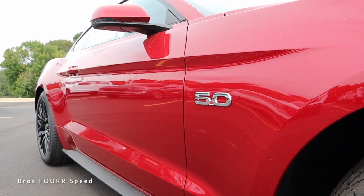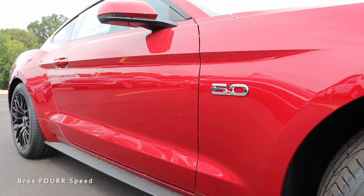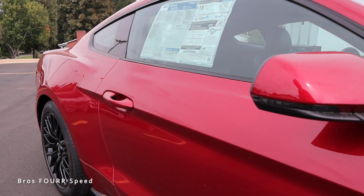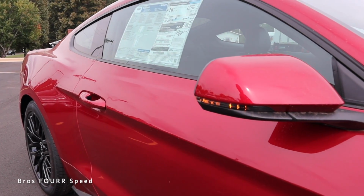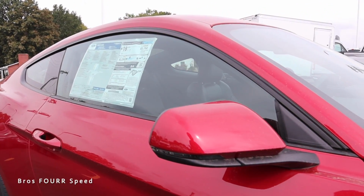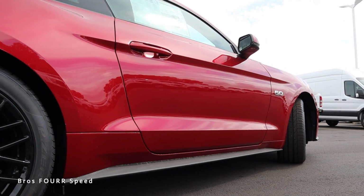Along the side profile, you get the 5.0 badge on this front fender, and then a really sharp line above that cutting right through these side doors. There's a set of body colored door handles and body colored mirror caps with an LED turn signal all integrated, and there's all black trim around these windows. There's a lower side skirt to match the front splitter, and another sharp line in the lower portion of these doors.